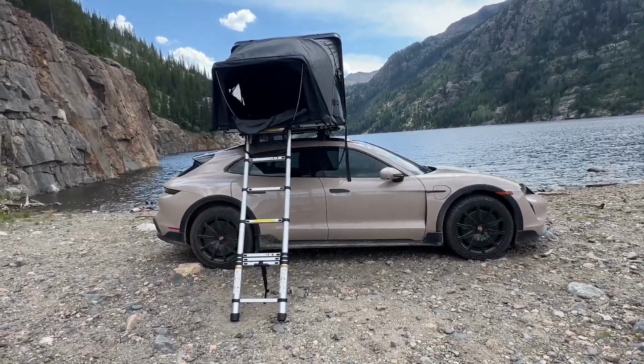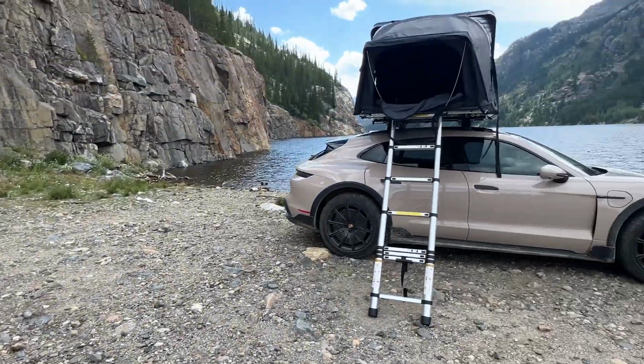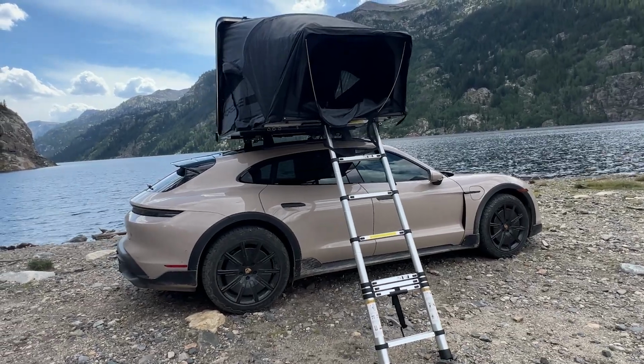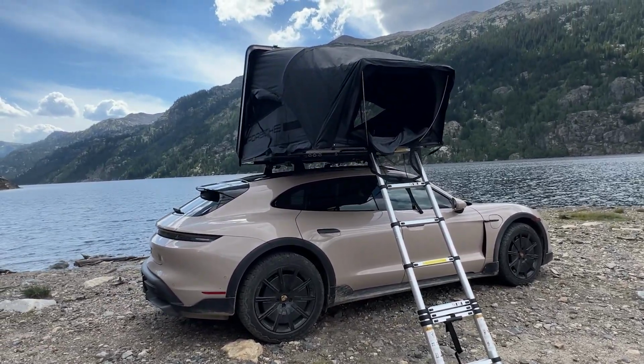But, you know, the trail wasn't terribly technical. It was a lot of gravel stuff and rocks. We did have a little bit of a climb to get up here, but overall, it wasn't too terrible. So you definitely have to watch the ground clearance. I think they said max ground clearance for this vehicle is going to be about 7 inches.